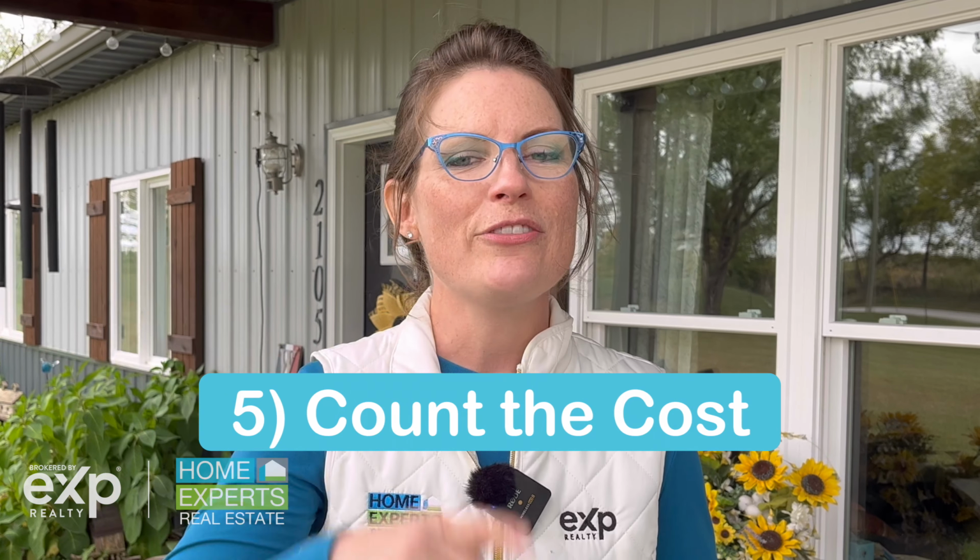Number 5, count the cost. Is a barndominium going to work for your budget and your financing needs? It is good to find out early before you spend a lot of time making plans. There are 3 major costs to consider when building a barndominium.